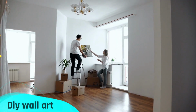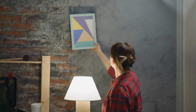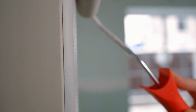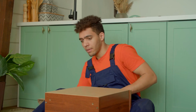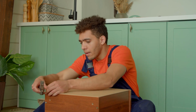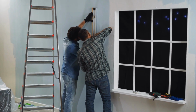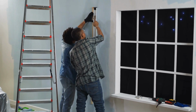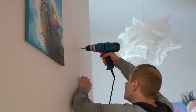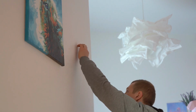DIY wall art. Large-scale wall art is highlighted as a key element for elevating the overall aesthetic of a space. Instead of investing in costly artwork, homeowners can create their own DIY pieces using simple materials and techniques. Whether crafting abstract paintings on large canvases or creating textured wall hangings using rugs or throws, DIY wall art adds a personal touch and transforms the home into a gallery-like space.